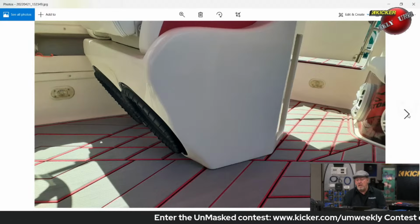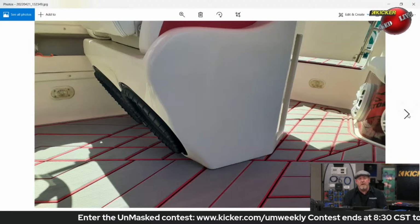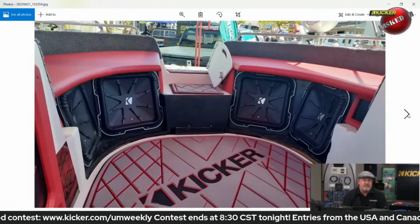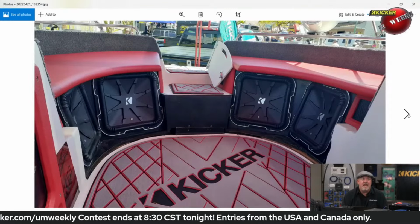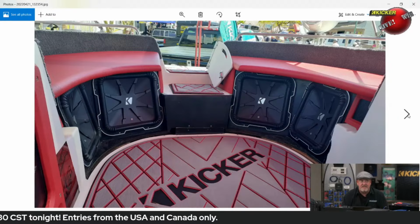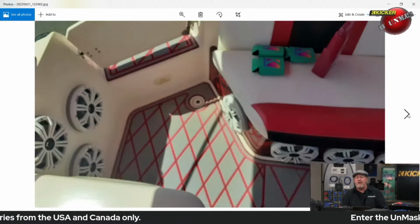I mean, it was absolutely crazy. But you talk about people dancing in the streets when this thing was out there playing. And bass, yes, you can get bass in a boat. That is 4 L715s. So yeah, this thing absolutely slammed and pounded.